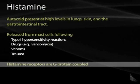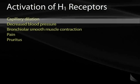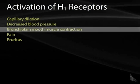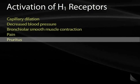The histamine receptors are G-protein coupled. H1 receptors, which are found throughout the body, can cause capillary dilation, decreased blood pressure, smooth muscle contraction, especially in the bronchioles, as well as pain and pruritus. All of these together generally are defined as anaphylaxis.